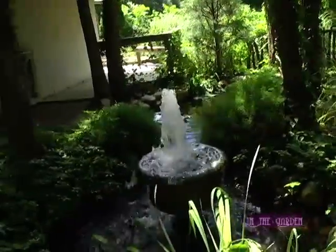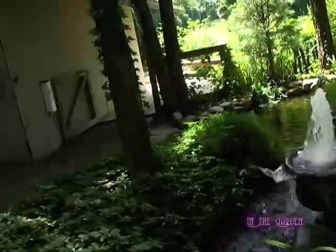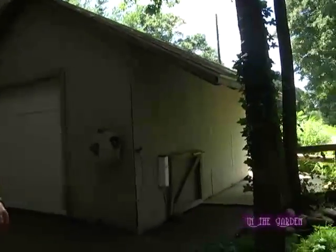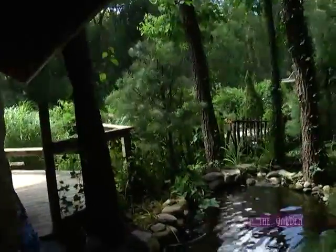This is perfect. This is where I do my woodworking right here. This is my wood shop, and it's nice just to be able to take a little break and sit out here. I used to have a little bench out there. So there's more down there, I think, isn't there? Yeah, this was the first pond I put in right here.